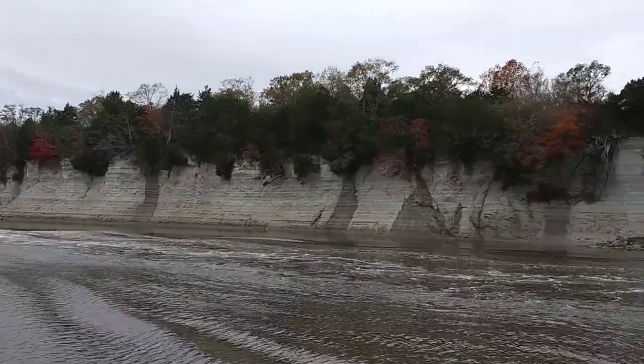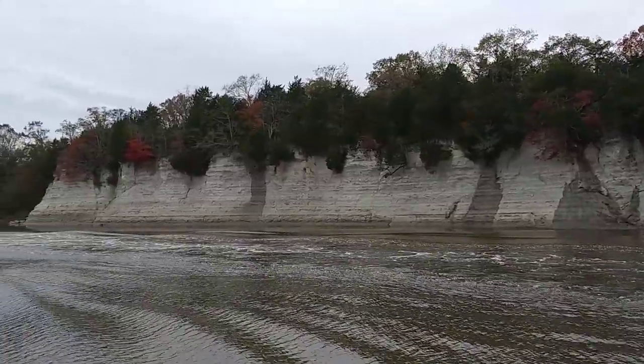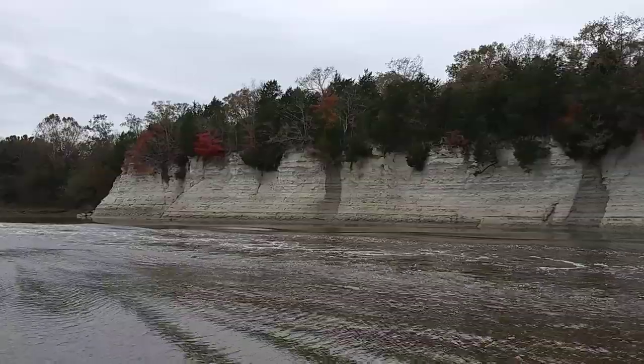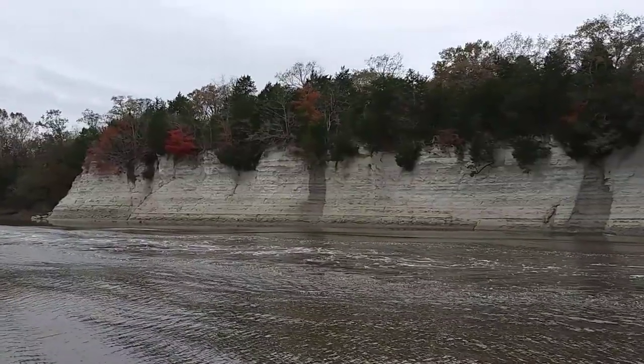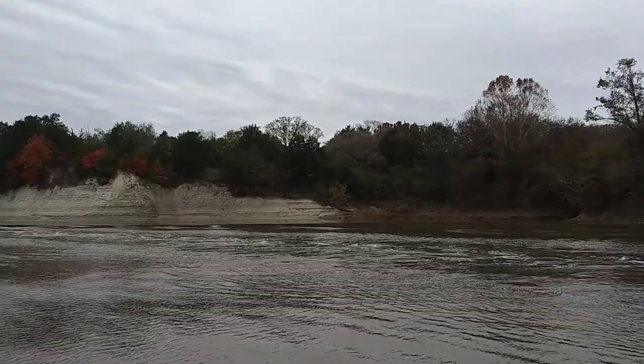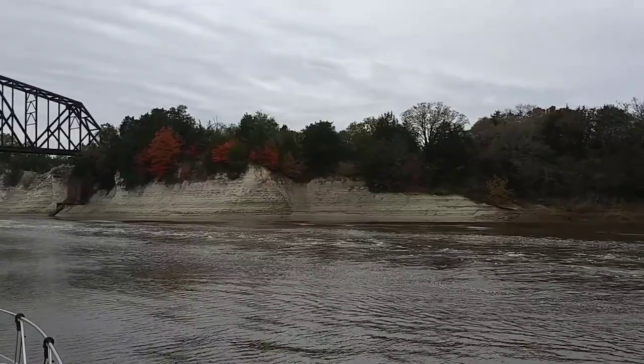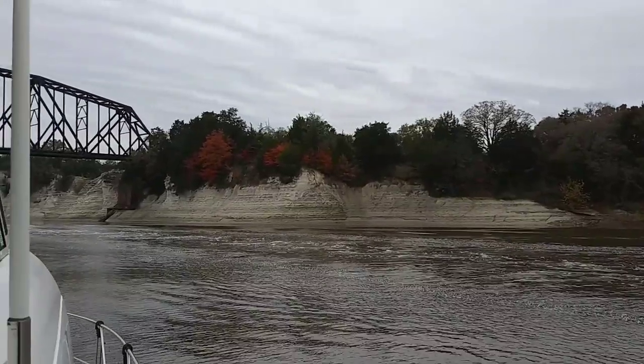We did get waked by a boat that was in a hurry and didn't call us at all. He just zoomed by. He was a surprise, came out of nowhere. But fortunately, he got out of the way of the cliffs so I could get a shot of those. Anyway, if you're out there, be respectful of other boaters and try not to wake them.